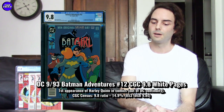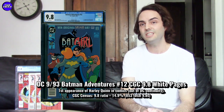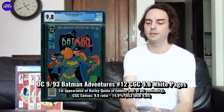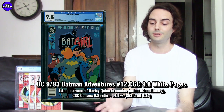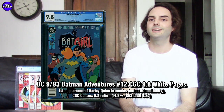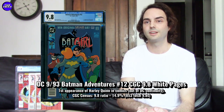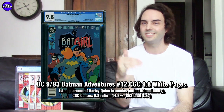We'll look at the newsstand calculation in a sec, but there are 853 CGC 9.8s in the blue label. So not too many of these in the blue label, even as is, both directs and newsstands. 14.9% is the CGC 9.8 ratio. So of all graded copies, 14.9% of them are 9.8s. So that's nice and low and rare.